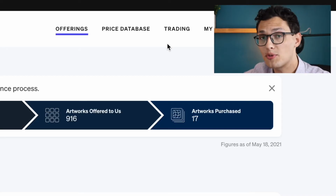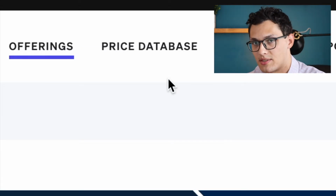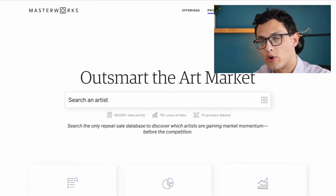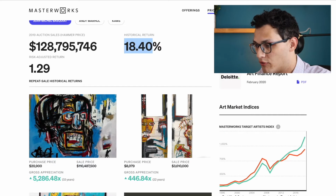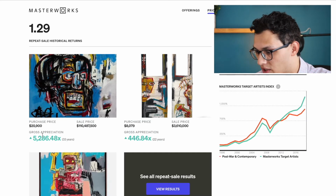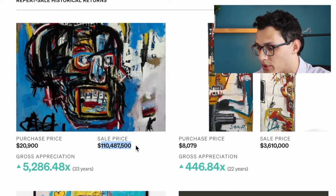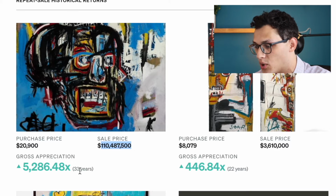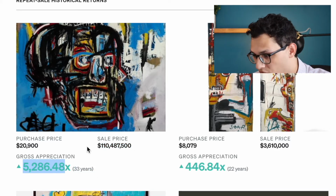But let's say I'm not yet confident enough to invest $500 in this piece of art just based on what I've read so far. Well, Masterworks also provides tools to research the art market, specifically their price database. So in here, you can actually search for a specific artist and see what kind of data exists on their previous sales. For example, we have a particular painting here. This was originally purchased at $20,900, later sold at $110 million. So over 33 years, it appreciated 5.2 thousand times.